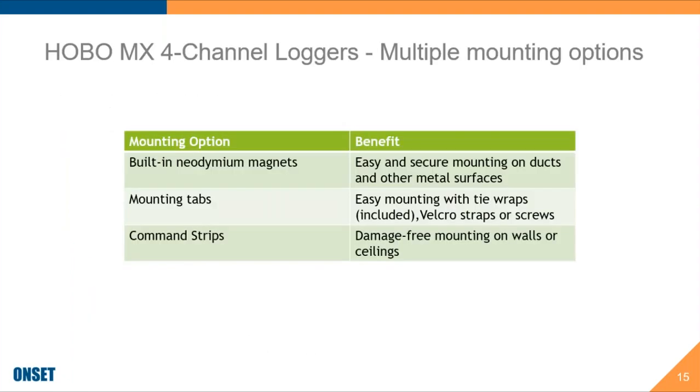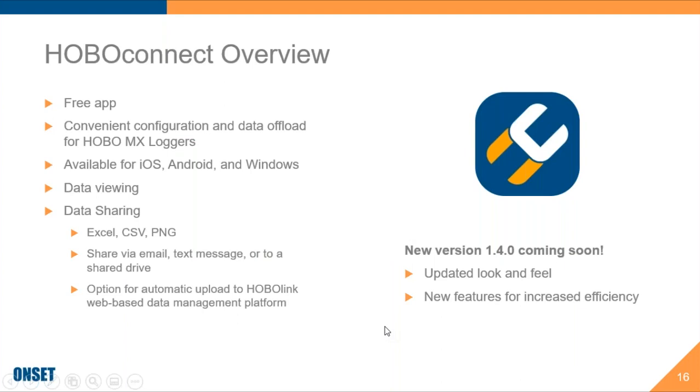Mounting options, as I mentioned, it's got the really strong magnet, so it's easy to mount it on ducts and other metal surfaces. It's got the mounting tabs, which can be mounted with straps or screws. There's a lot of flexibility using those tabs. A lot of users will use command strips to mount these on walls. The nice thing about those is they won't damage the paint when you pull off the loggers. We don't actually include the command strips with these particular loggers, but they're readily available. So that's kind of the hardware side of things.